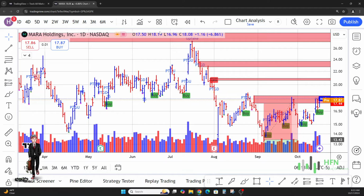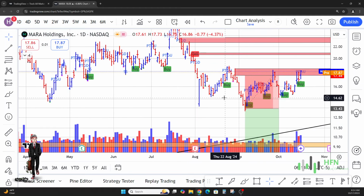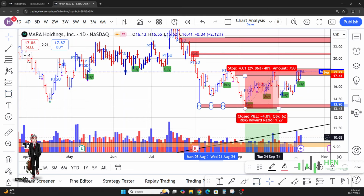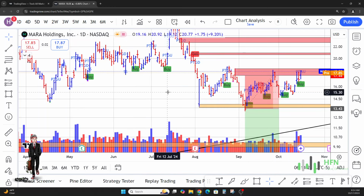Now, let's break this down, because in my last video on Mara, I was telling you that the market was prepared to go lower, and that did not pan out. Look at this. Not at all. The moment that we did our price prediction in Mara, take a look at what happened. The market went up. So this area right here is going to be important for us to predict where price is going to go next in Mara, right here. Okay, that's going to be important.